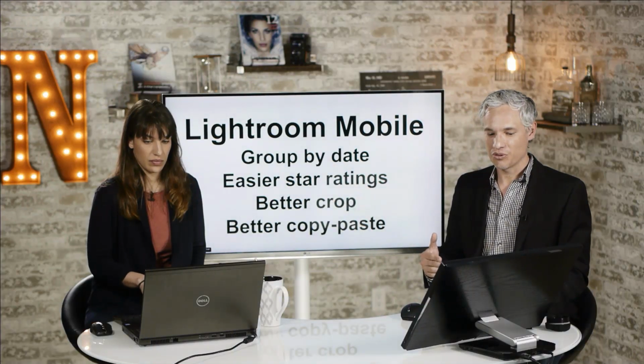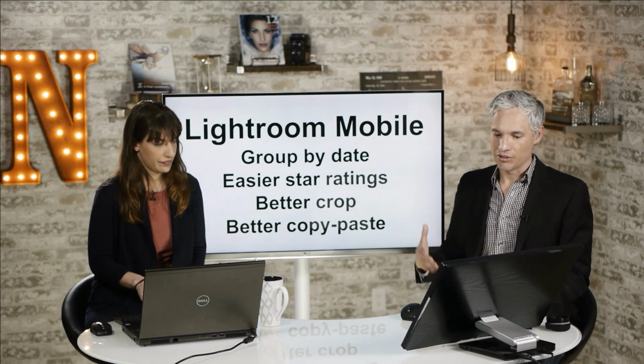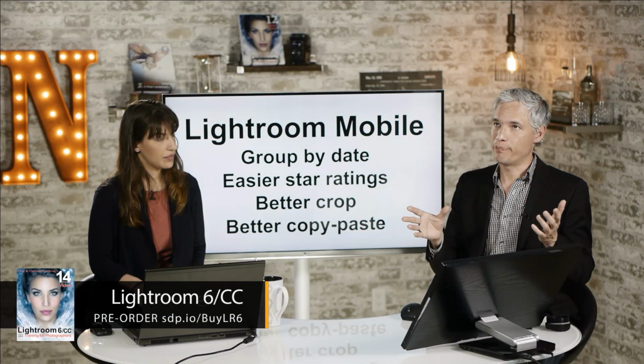So they've added grouping by date, just a different way to sort the pictures. That's good. Star ratings are easier to use. They're allowing you to crop a little bit easier and a better copy paste feature. But in my opinion, there were just better ways to do it.